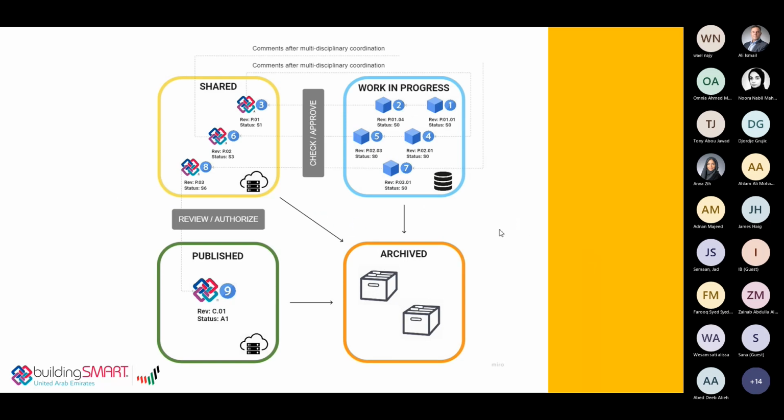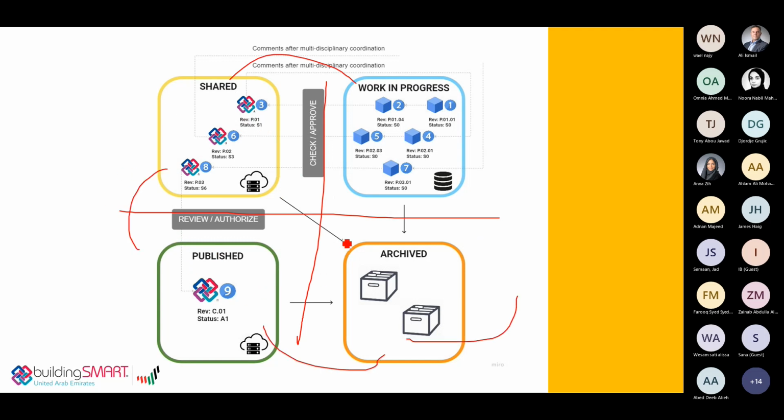The concept of the common data environment as described in ISO 19650 part 1, which is drawn from British Standard 1192 back in 2007 and PAS 1192 part 2, refers principally to file sharing activities. As I mentioned, as we saw in the BIM dictionary, there are four information containers: work in progress, shared, published, and archived. This includes all project documentation, reports, plans, and models. In this definition, the CDE is composed of four domains or stages.